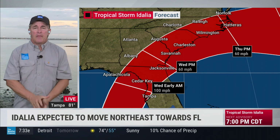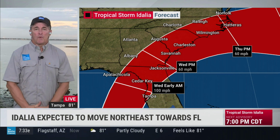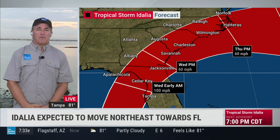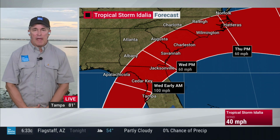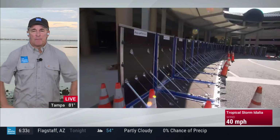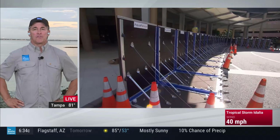But ahead of that, last year, look at this. Tampa General Hospital put up their aqua fence. And this is a video from last year before Ian. So far, they have staged the aqua fence ahead of Idalia, and I would suspect now with the storm surge watch, which will go to a warning at some point, they'll start putting that together.